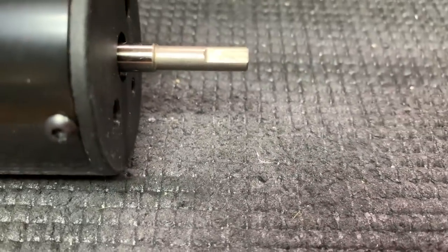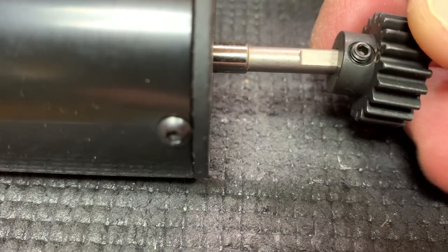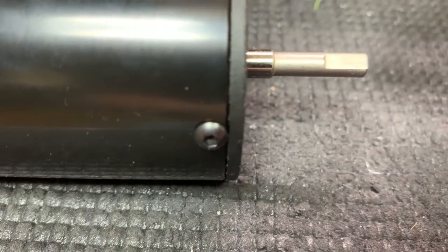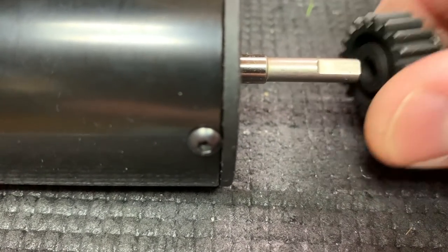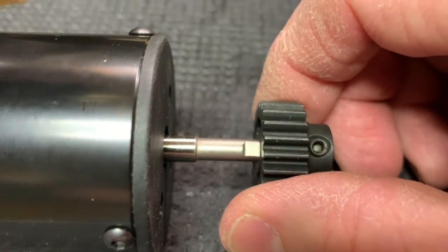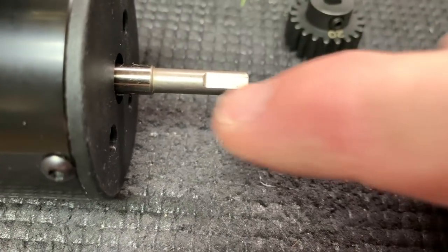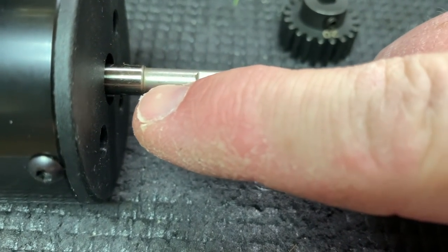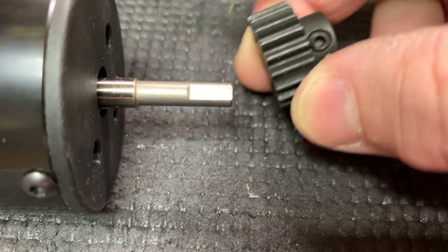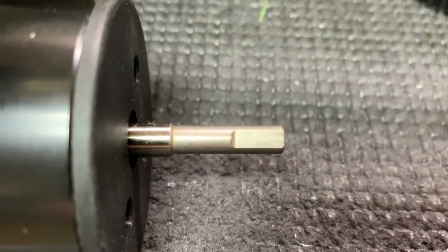But the problem I have, guys, is this. Because the flat on the motor right there doesn't go very long, this pinion will only go in so far. And then it stops. Now, if I turn it around, the way it'll go on, it only goes in that far, so the set screw won't even hit anything. So basically what I'm going to have to do, and I don't know how easy this is going to be, because these shafts are hardened, is Dremel the flat down a bit. If I can Dremel this down, I'll be able to put the pinion on and slide it down to where I need it. That, guys, will get rid of that issue.